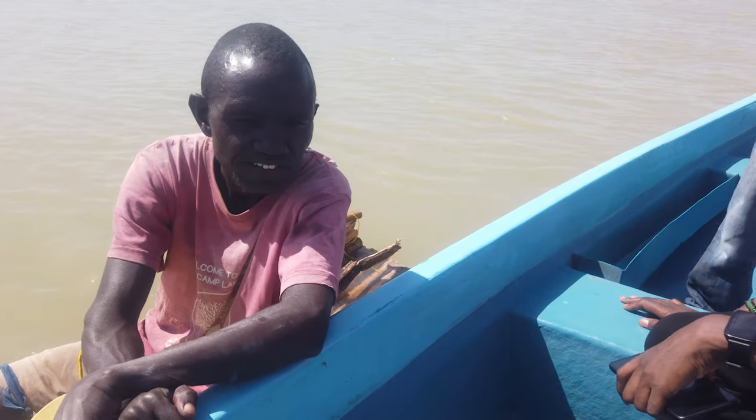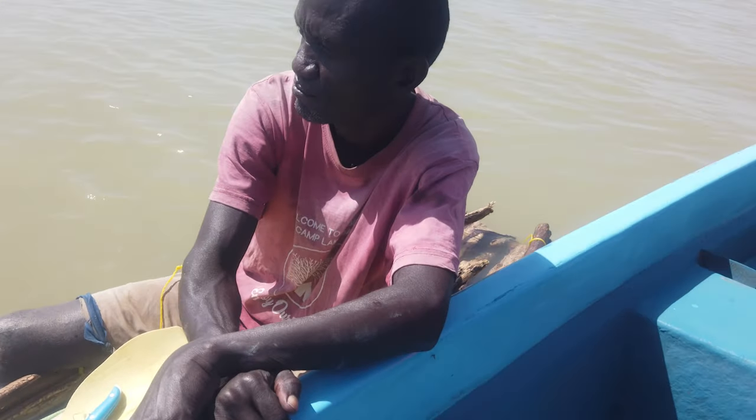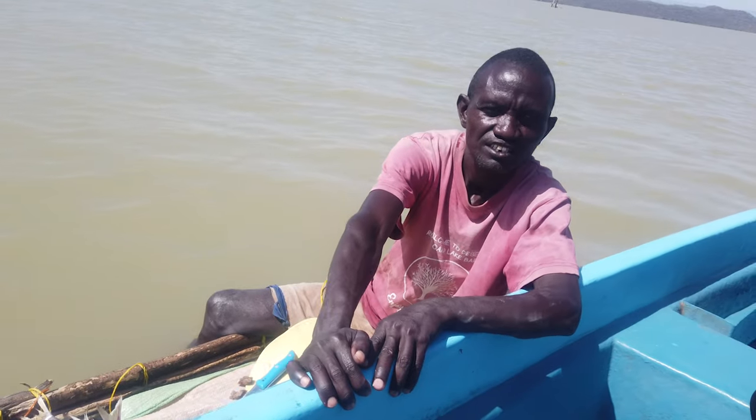Oh yeah, he's saying that before this tree used to be way wider, but nowadays maybe climate change or something else, it's now a bit narrow. So asante sana Joshua.